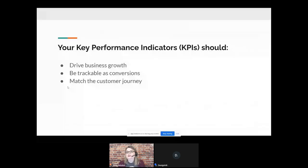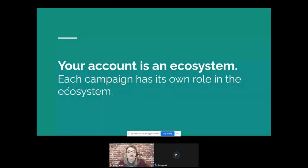Because while Google Ads is really good for getting that bottom of the funnel traffic where people are ready to buy, there's also a lot of benefits for showing up earlier in the funnel. And we want to make sure we've got appropriate KPIs to measure the success of those campaigns and that we're looking at it differently. So basically, your account is an ecosystem, and each campaign has its own role in the ecosystem. And so you want to be mindful of the contribution of different types of campaigns.